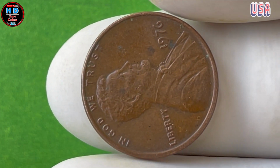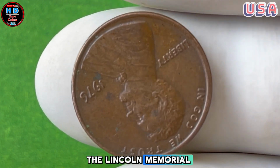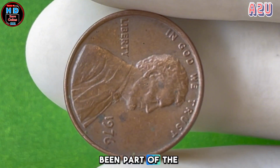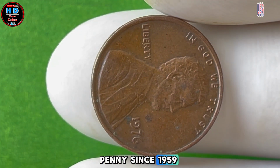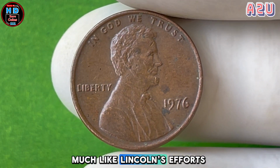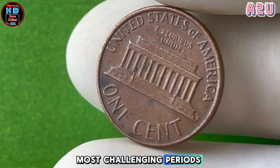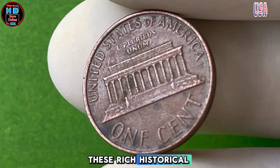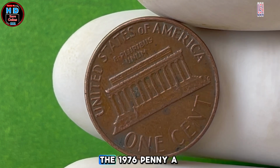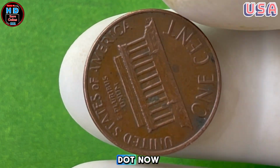The reverse side of the 1976 penny features the Lincoln Memorial, a design that has been part of the penny since 1959. This image symbolizes unity and strength, much like Lincoln's efforts to hold the country together during one of its most challenging periods. These rich historical and patriotic associations make the 1976 penny a piece of history, not just a coin.